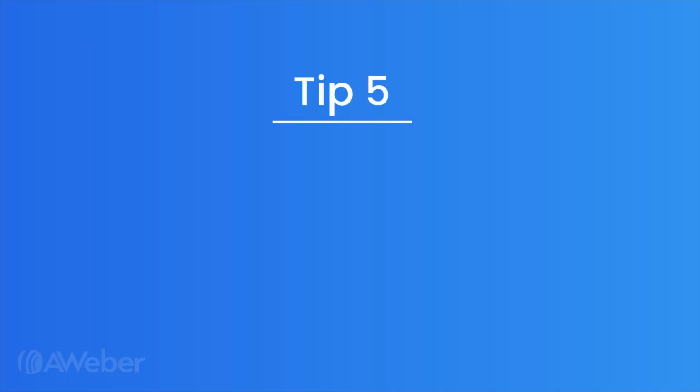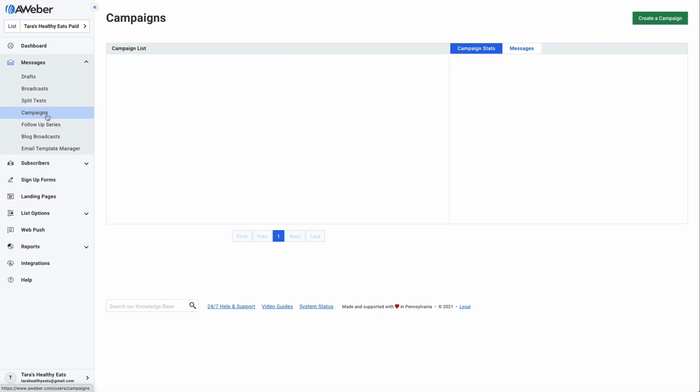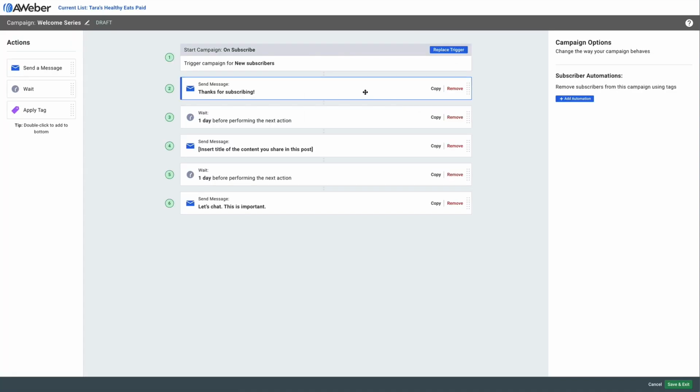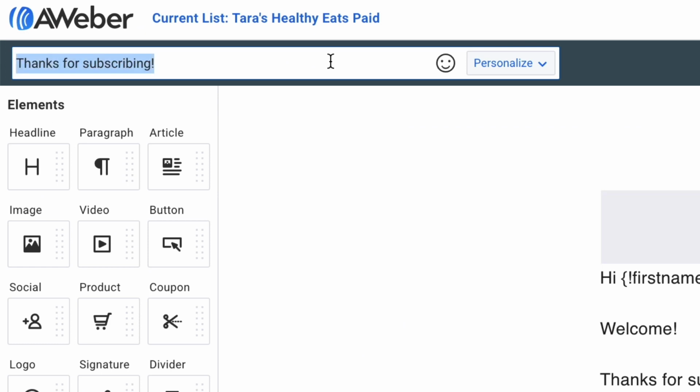Tip 5. Automate email marketing. People who sign up to your email list want to start getting your emails right away. They don't want to wait a couple weeks for your next newsletter to roll around. Utilize AWeber campaigns to create a welcome series so that when someone signs up, they start getting an email right away. Even if it's just one email, it doesn't have to be a complete series. Just make sure to optimize that subject line a little bit.